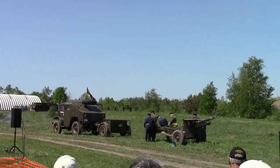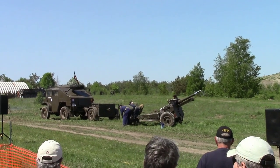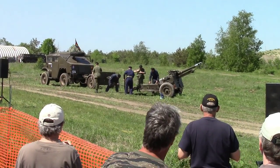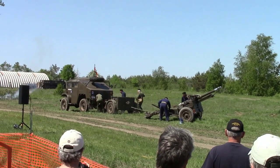They were extremely... I think it's going to take them longer than a minute. There we go. Look at that. Four guys using that. Now, you can see what looks like almost a shovel at the back of the gun, and that holds it when it recoils so it doesn't rocket backwards.